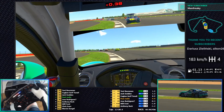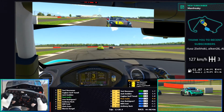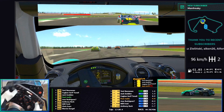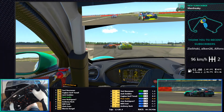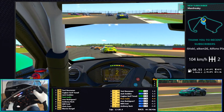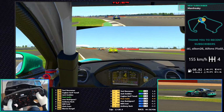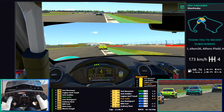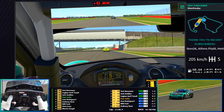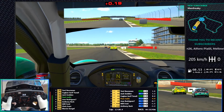So, just got to try to close the gap a bit. Got this guy behind me. Just ignore him for now. Keep concentrating on the guys up ahead instead. So here we go, starting to create a bit of a gap behind. Hopefully I'll be able to close this back up front.